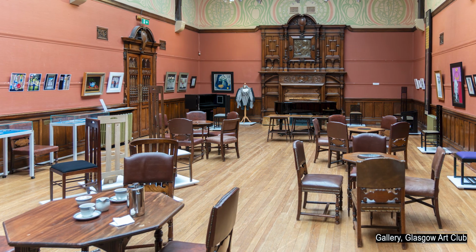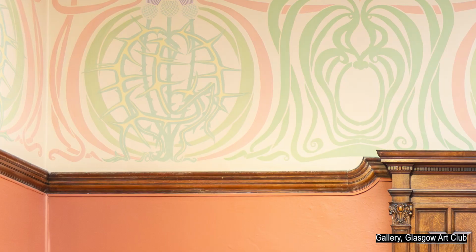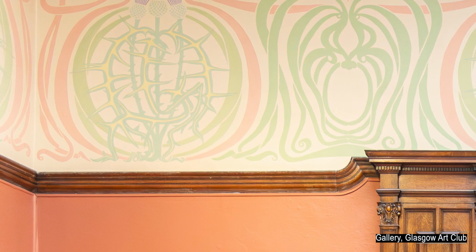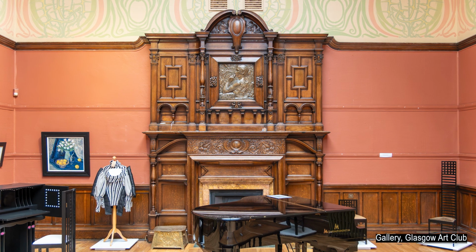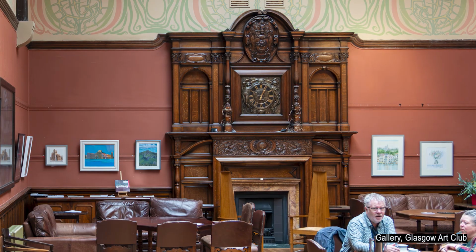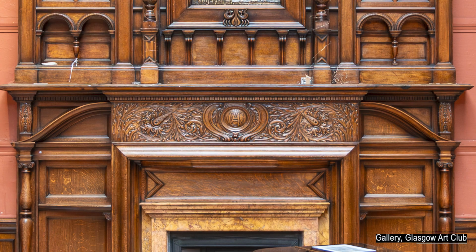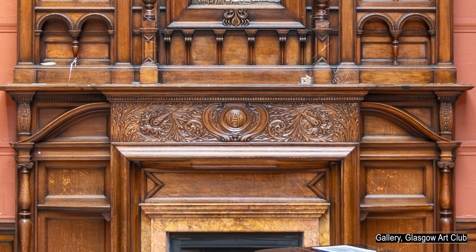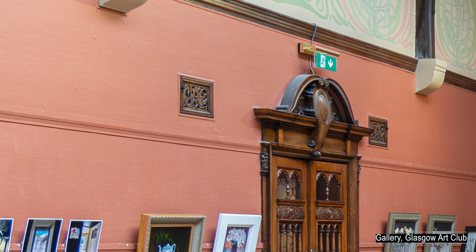The gallery has been extensively refurbished, with particular attention paid to reproducing the colours and design of the frieze. The fireplaces were originally to be constructed of stone, but this was deemed too costly, so wood was utilised instead. Both fireplaces contain the letters GAC for Glasgow Art Club, these letters being replicated on some of the air inlets in the gallery.